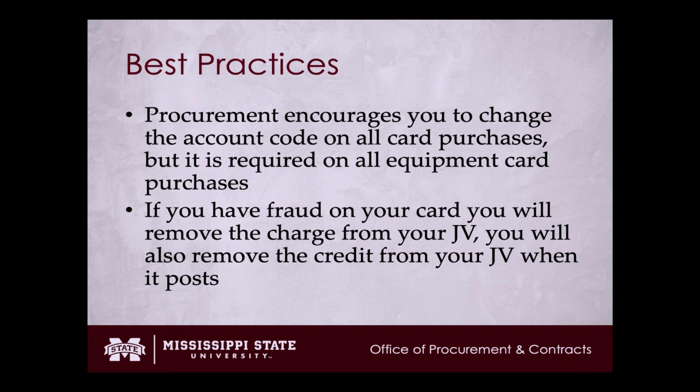Procurement and Contracts encourages you to change the account codes on all card purchases when you're keying the journal voucher, but we require that you change account codes when you're using the equipment card. If you have fraud on your card, you will remove the charge from your journal voucher. Then the following month, when the credit posts, you will also remove that credit.